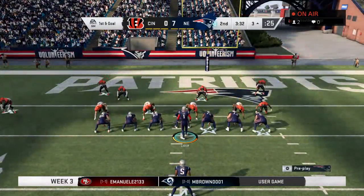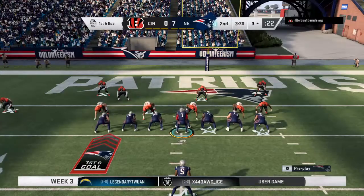Come on, set. 60 Pittsburgh. 50. Watch the curl, watch the curl.